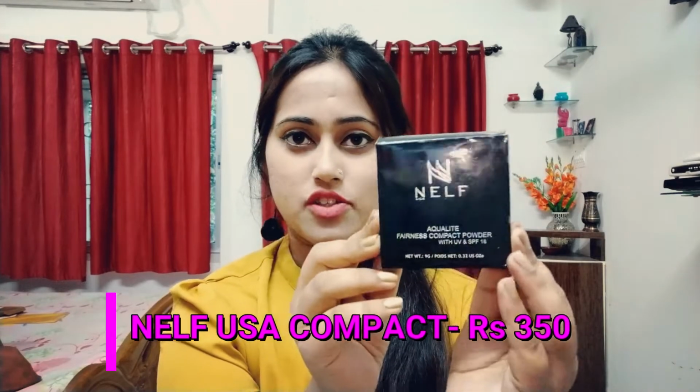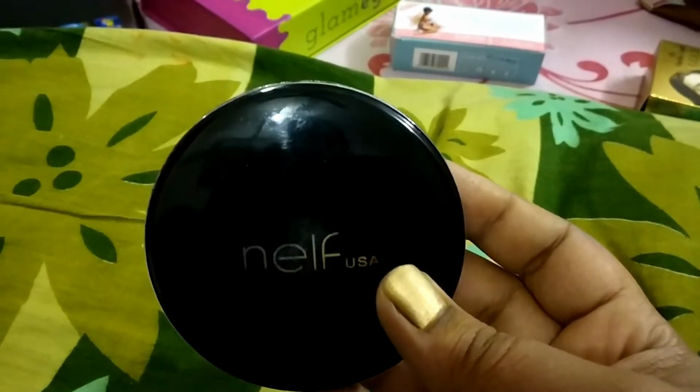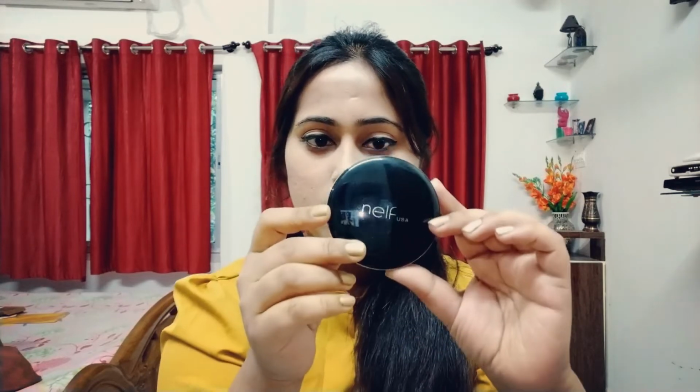The next product is a makeup product and it is a compact powder from the brand NELF USA, and this is the outer packaging. And it reads Aqualight Fairness Compact Powder with UV and SPF 18. Let me open it. The product looks like this. And I have selected my shade 02. You can select your own shade for this particular product. The price of this one is Rs 350.